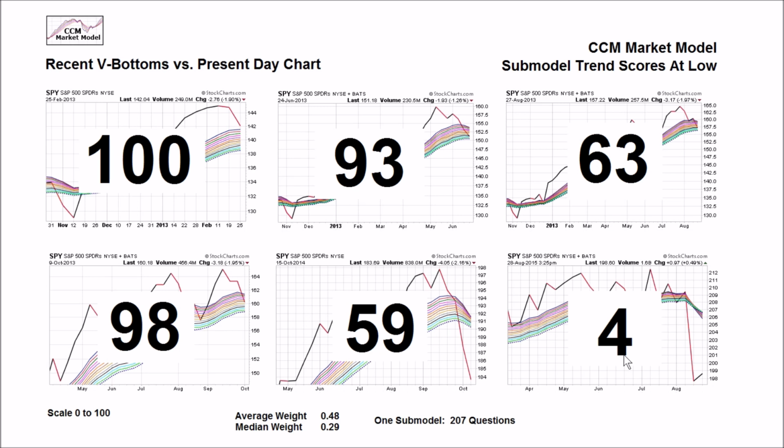You can see this number 4 here. What does that tell us? This submodel here asks 207 questions, binary yes or no questions about trends and risk, which basically are asking 207 questions about bullish conviction relative to bearish conviction. The 4 tells us that 96% of those 207 questions are currently coming back bearish. And the rules require us to start taking action at certain levels.